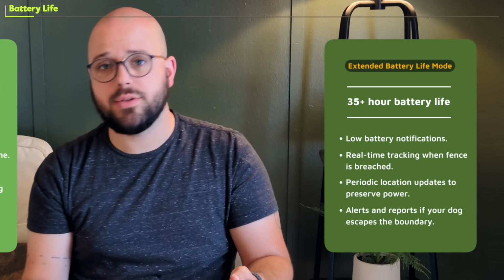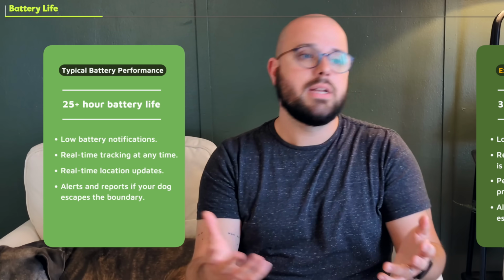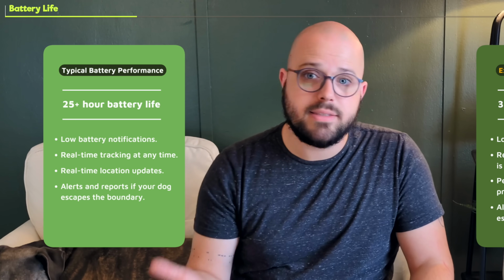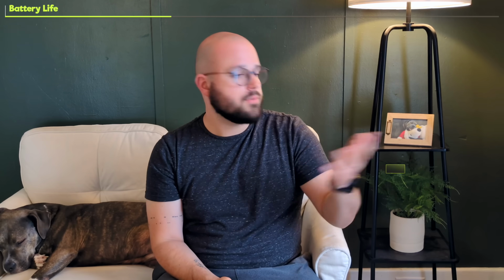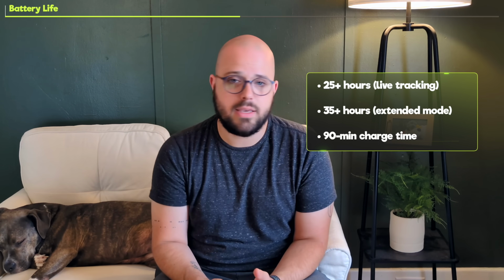Battery life isn't bad at all, but it depends on whether you're using real-time tracking. If you're not using real-time tracking, the collar lasts much longer than a day. But if you do, it's definitely less, but it's still decent. Now, charging it only takes about an hour, and the charging base itself is very easy to use. Plus, you get low battery alerts, so you're not left guessing when your collar is about to die. Also, I feel like it's worth noting, people aren't going to keep this collar on their dog 24/7. So if you just remember to take it off your dog when they come inside and throw it on the charging base, you're going to be fine.